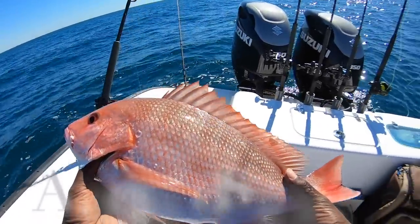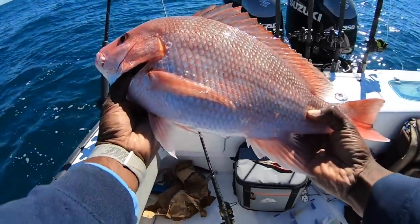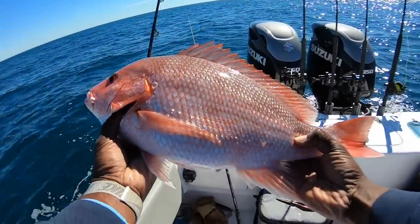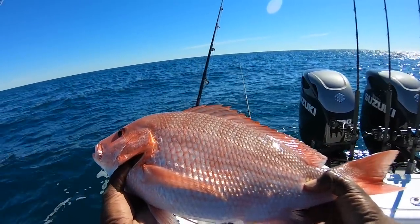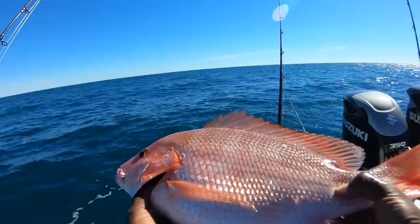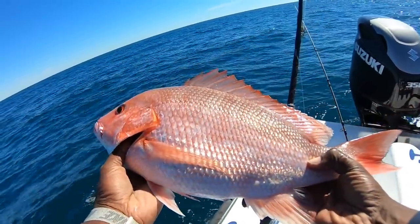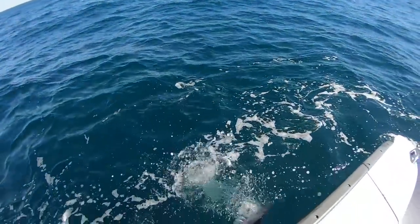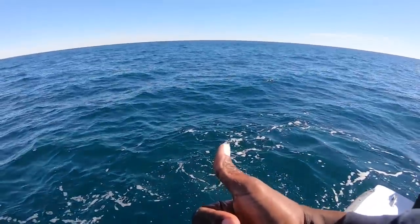All right, guys, a nice red snapper. He's probably a keeper. 16 inches is the keeper size for red snapper, but they are out of season. We got a real strict season here in Florida as far as red snapper go, and it is not in season. So we got to throw this guy back. He came on a piece of chunk bait on a fly line. So let's let him go. Just like that, he's gone.